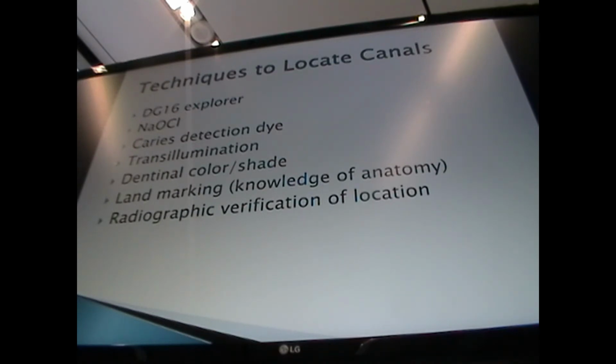I don't use caries detection dye, that never worked for me, or transillumination, but some people do use it. Again, the landmarks: the CEJ, the center of the tooth, and it's so much easier looking with a microscope. And sometimes when you find a canal and you don't know where you are, you take a different angle radiograph. And if you have a distance all the way to the buccal, lingual, or mesial distal, you know there's more to that tooth.